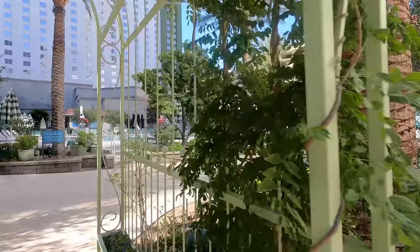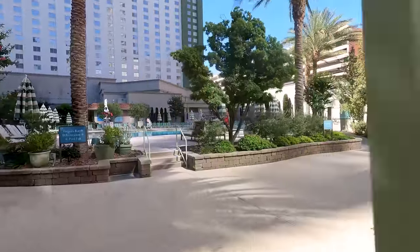Park MGM pool. You guys, we're so excited to check this out here. Now there's many pools here. Oh, it's a nice area. Three different pools, all recently renovated. It's a very nice area. Yeah, we're in the North Pool.